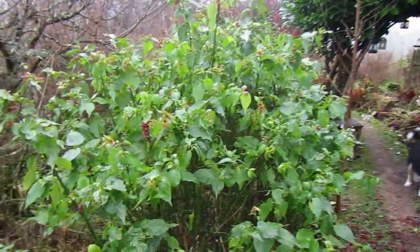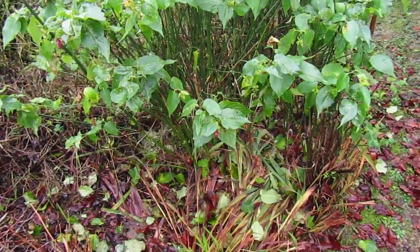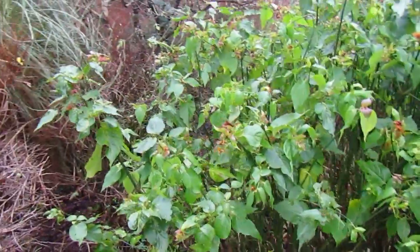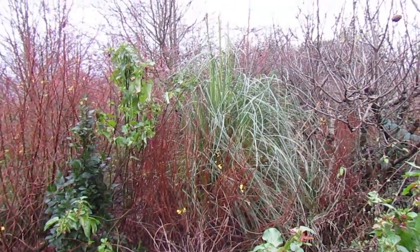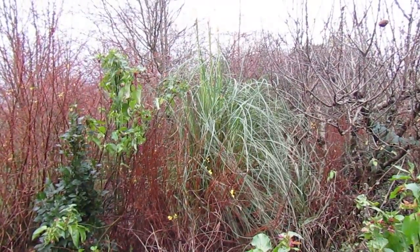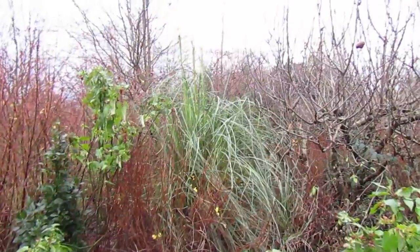You can see the Leycesteria formosa here is still very green, and that's not unusual. And you can also see, I think you can see anyway, because I can't see what you're seeing on the camera. It's too high up. But there's some pampas grass come out over there. You see that?